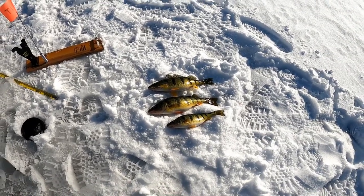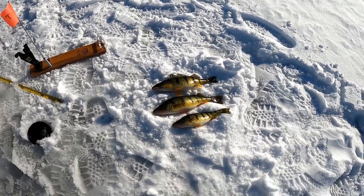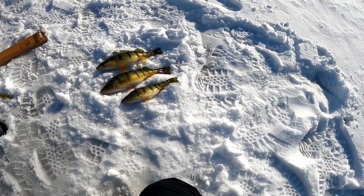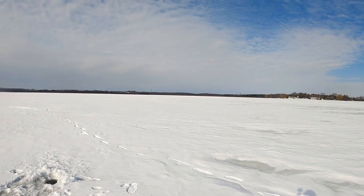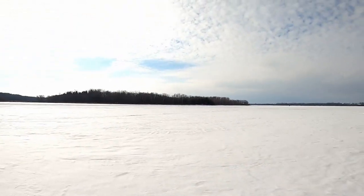I don't have too much time to fish, so I'm gonna pretty much call it. Just looking at a beautiful Lake Scugog. Came here to ice fish today. First time ice fishing for me on Lake Scugog. Normally I don't catch much on Lake Scugog even at the best of times. The perch here average, I don't know, like 6, 7, 8 inches, or you know, they're not big.